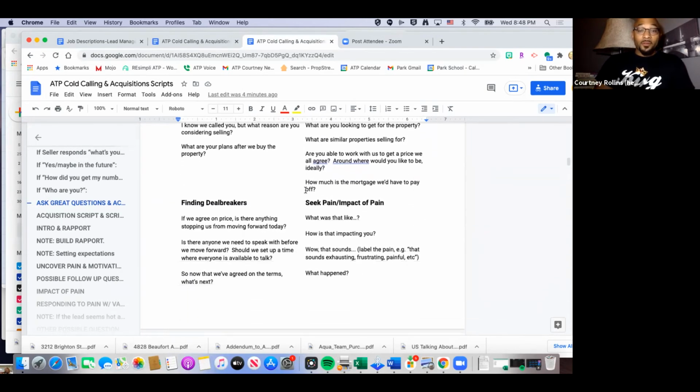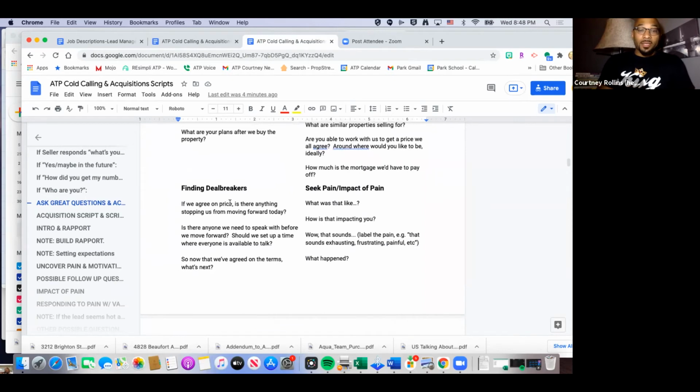And then if you look further, there's even questions for the deal breaking section, which is extremely important. If we agree on price, is there anything stopping us from moving forward today? These are really important questions to ask.